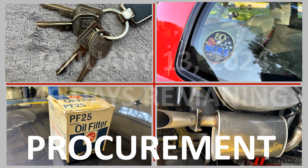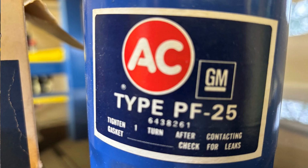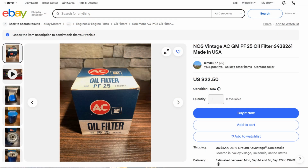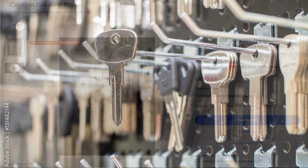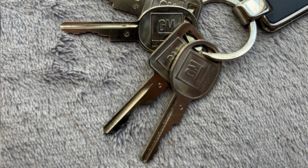Continuing our parts quest today, I was surprised to find that oil filters with the correct label are quite common. We picked up one on eBay for only $22. Early in the week, we purchased key cores online and took them down to the local key store. Some quick cuts were done and we had 2 additional correct keys.